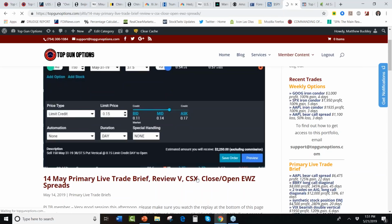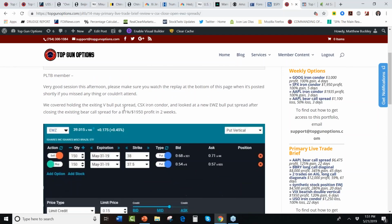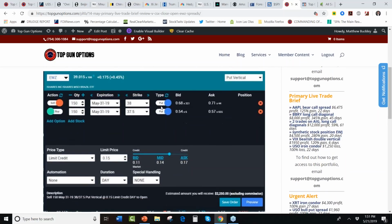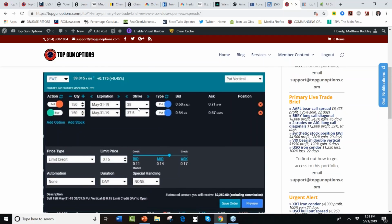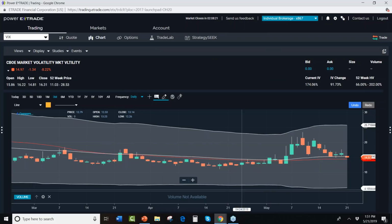We looked to close a bull put spread on EWZ. Look at that one. We closed this last week, an 81% profit in 2 weeks, 1950. So about $2,000, 2 weeks, folks, with EWZ. Then we looked last week at a new bull put spread on EWZ, the 38, 37.5 bull put spread at 15 cents. You ready for that? We were risking about 5,300 to make 2,300. Let's pull up EWZ.